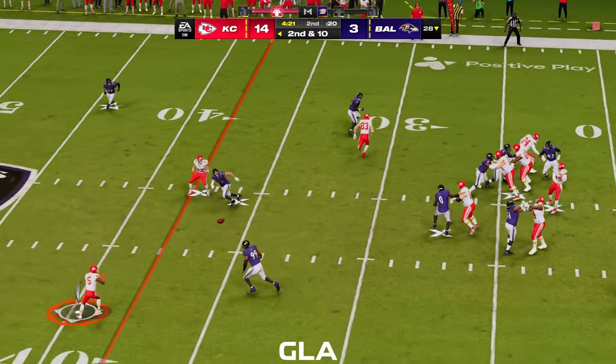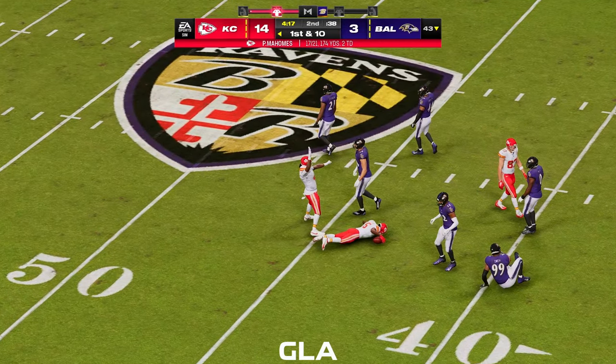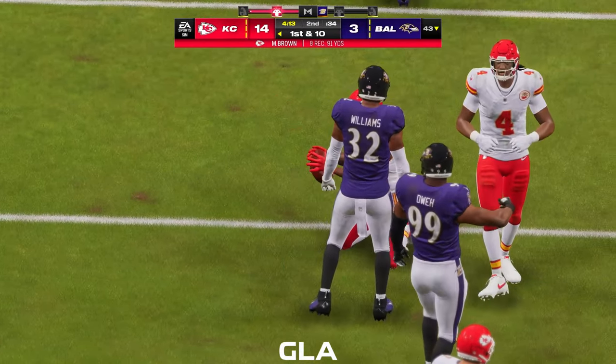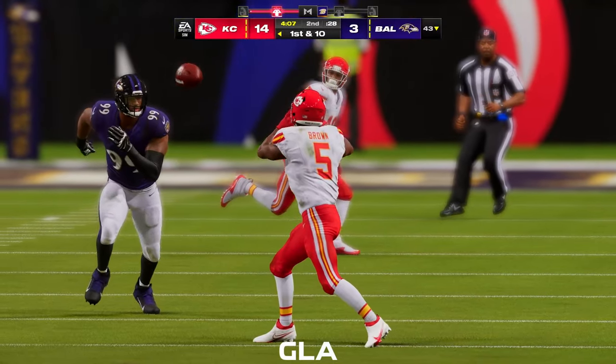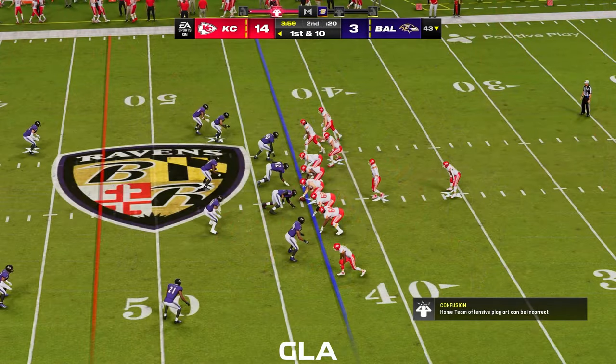Mahomes to throw on 2nd down. Got a man. It's Brown. And they get him down, but not before he takes it across the 40-yard line. 2 touchdowns for him already in this first half. This one good for a first down. Talk about a big first half. Already has the 2 touchdowns, adding to his receiving total there and picking up the first down.